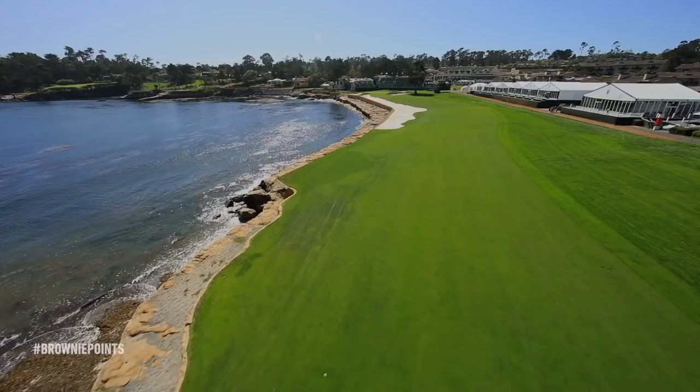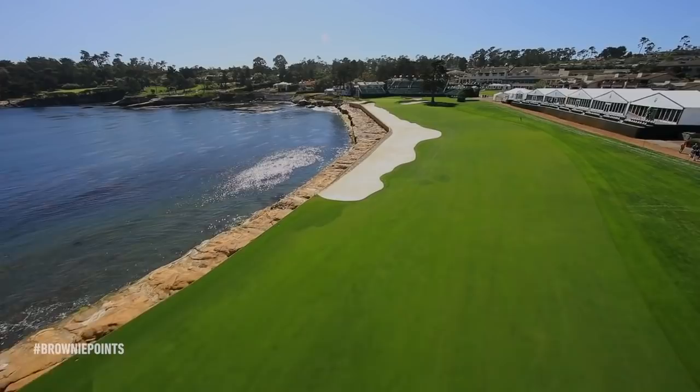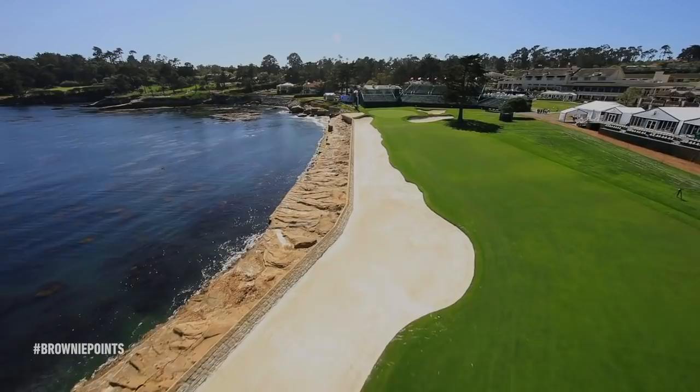You think, am I going to be brave and have a go for it? It's one of those tee shots. Actually, now that it's in range for two for more players, it does goad you to have a go and brings this ocean into play.